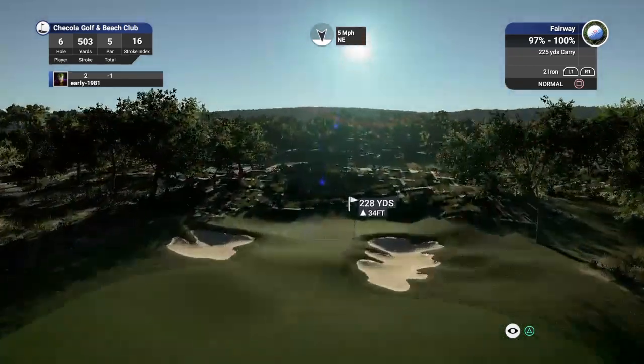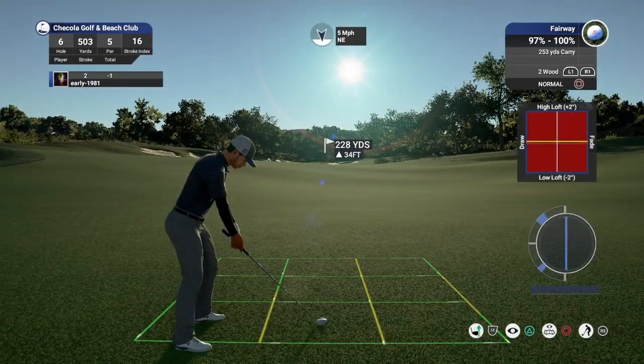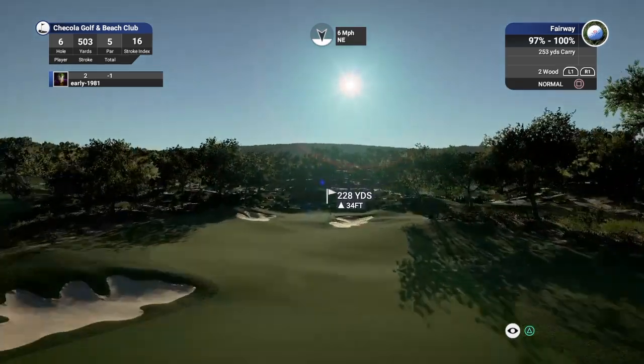Just going to have another look at the green. No, that slope, the ball's just going to come all the way back off it. We'll fully loft up the 2-wood. Oh, what's happening with the draw there? Had a mind of its own. Let's fully loft up the 2-wood.